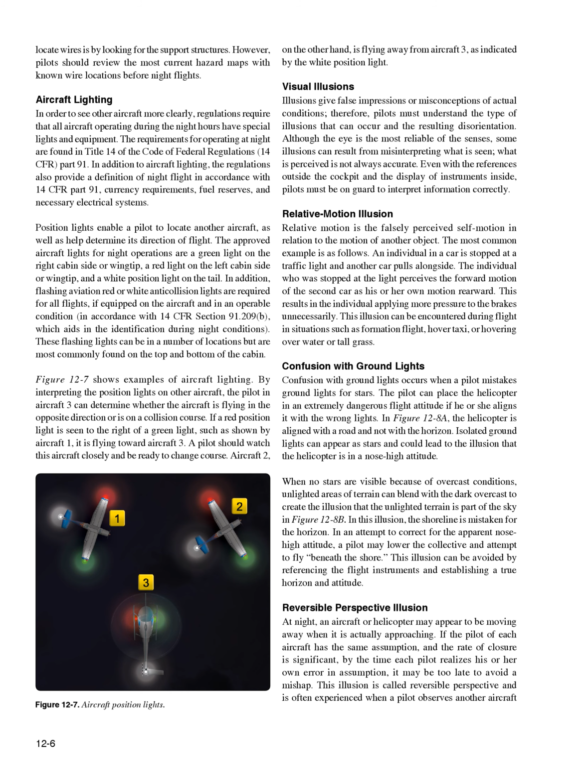Relative motion illusion. Relative motion is the falsely perceived self-motion in relation to the motion of another object. The most common example is as follows. An individual in a car is stopped at a traffic light and another car pulls alongside. The individual who was stopped at the light perceives the forward motion of the second car as his or her own motion rearward. This results in the individual applying more pressure to the brakes unnecessarily. This illusion can be encountered during flight in situations such as formation flight, hover taxi, or hovering over water or tall grass.